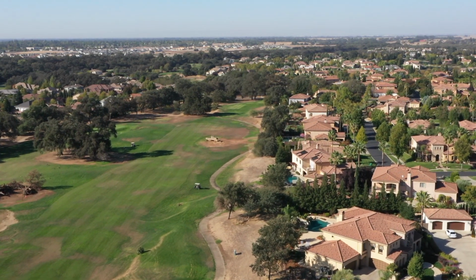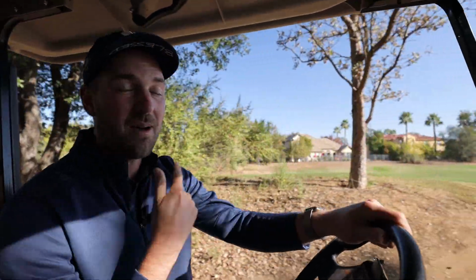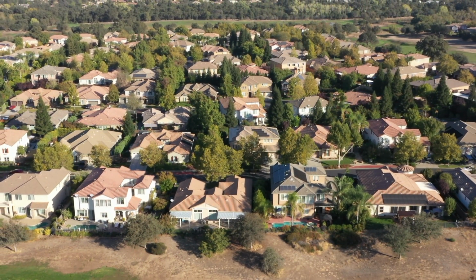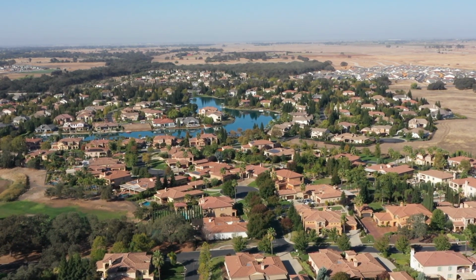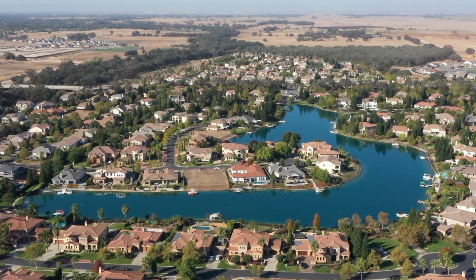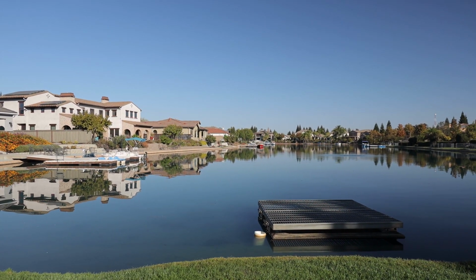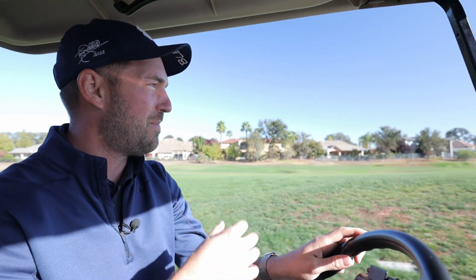So when I think about Morgan Creek, I think about a guard-gated community right off of Vineyard. What comes to mind for me is the massive, beautiful custom homes. I think about the man-made lake with some of the most gorgeous homes backing up to the lake. A lot of the homes that back on the lake have a little Duffy or some sort of boat, which I think is so cool. And I think about the community in general, the different walking trails and the paths.